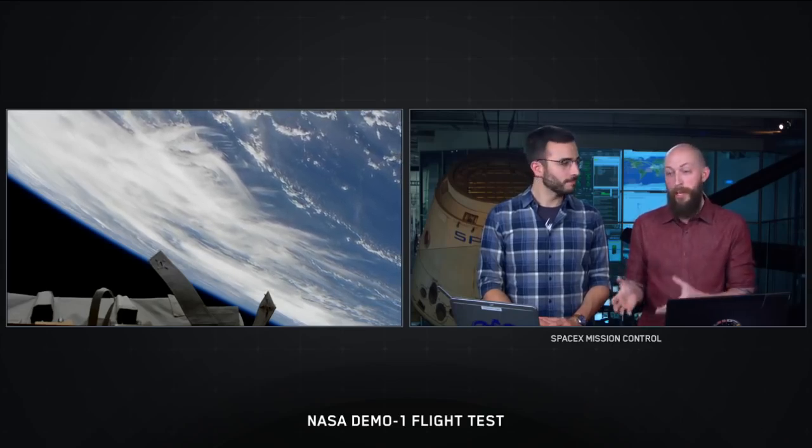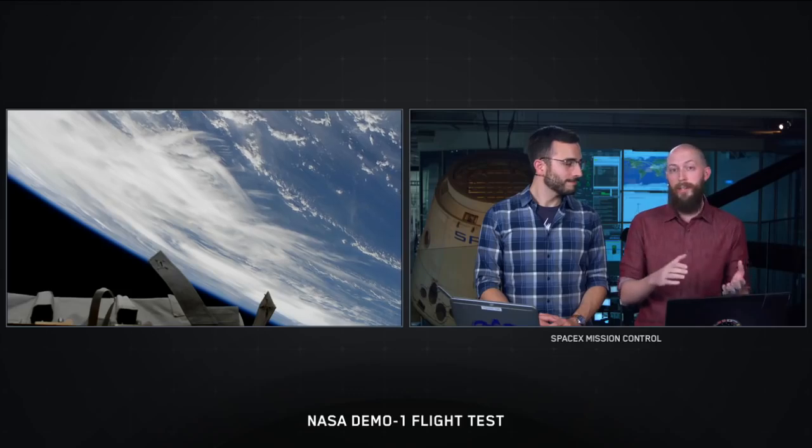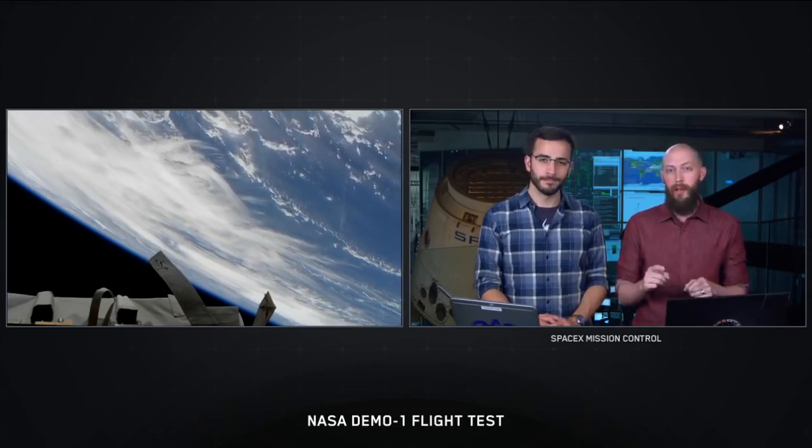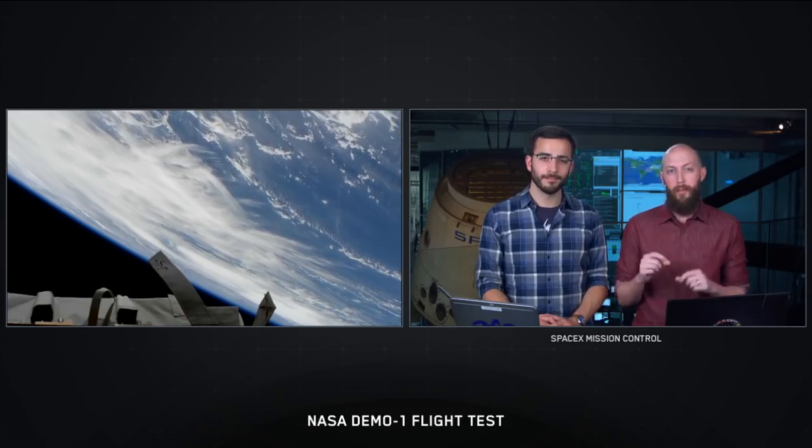Now, ultimately, we need to get closer. We need to break that rule when we want to dock. So they just do this final go, no-go poll to make sure that we're ready to go. Everything looks good on Dragon, and that burn is going to be coming up shortly.